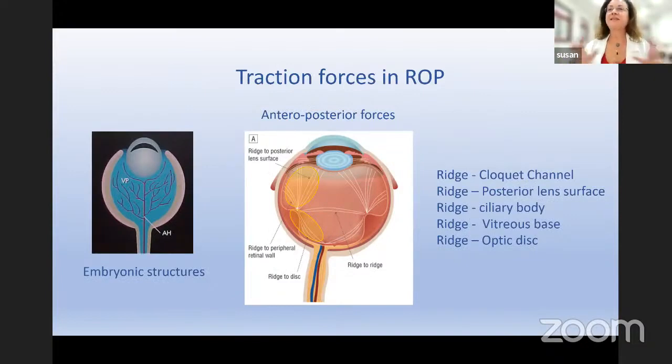And this is a completely different retinal detachment from adults, as there are embryonic structures that appear again, and they are tractional forces that we must know when we go to this kind of surgery. So you have the anterior posterior forces that you must recognize when you are inside the eye. These anterior posterior forces drag the retina. They can also drag the posterior retina anterior posteriorly.